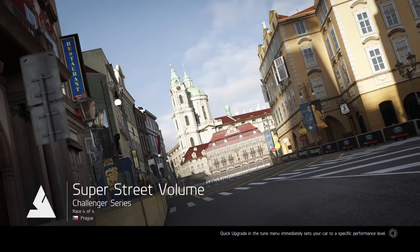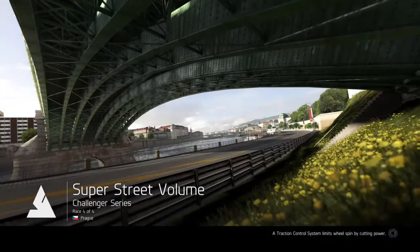Hold on, it's Holly again. Holly! Its cobblestone streets and famous tramways will give your car's suspension and tires a serious workout. Holly! Why are you gonna be like that, Holly?